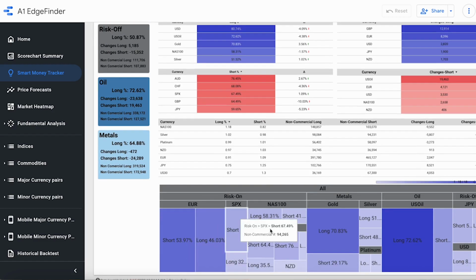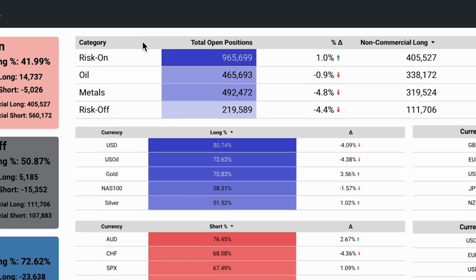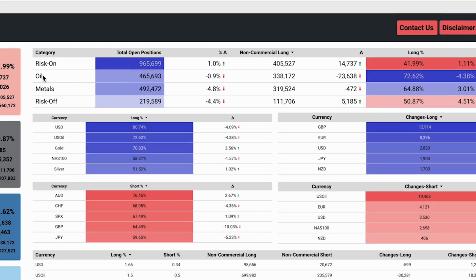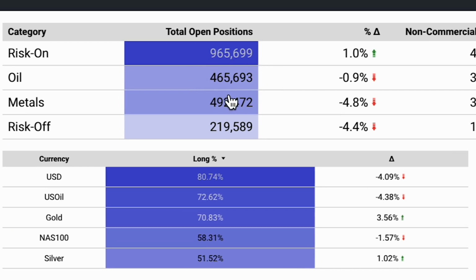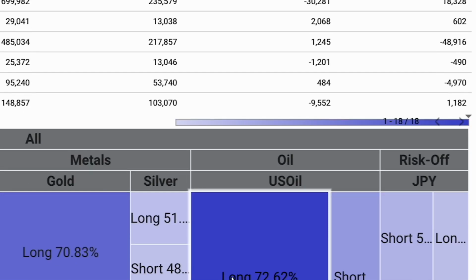contracts, all these numbers that you see here combined give us a total of 965,699 with a total of 405,527 of those being long, for an overall long percentage of 41.99. Now oil is just oil, so these long and short numbers aren't going to change at all, but we can see that the total number of contracts open on oil right now is 465,693, and again 72.62% long. That's the same that we see down here.